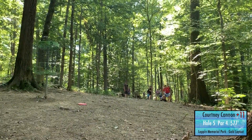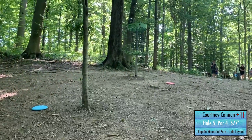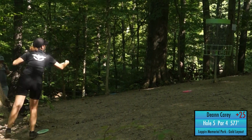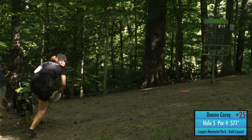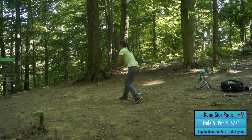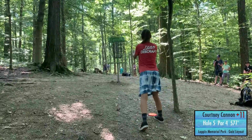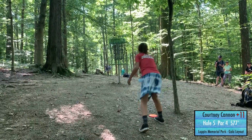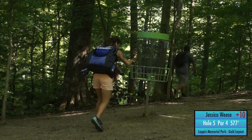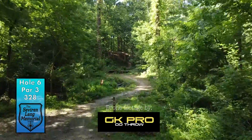So I think a couple of these players will have a chance at par. Courtney gets a good bid. It's a good stop, too. These are all great putts because that backside of the green is pretty treacherous. If you miss even by a hair and roll away, you're going to end up 50, 60.